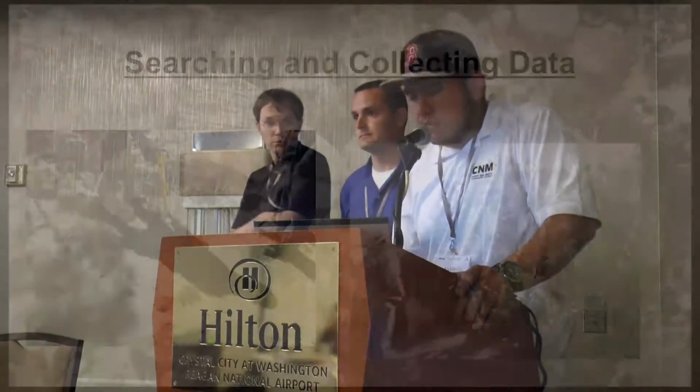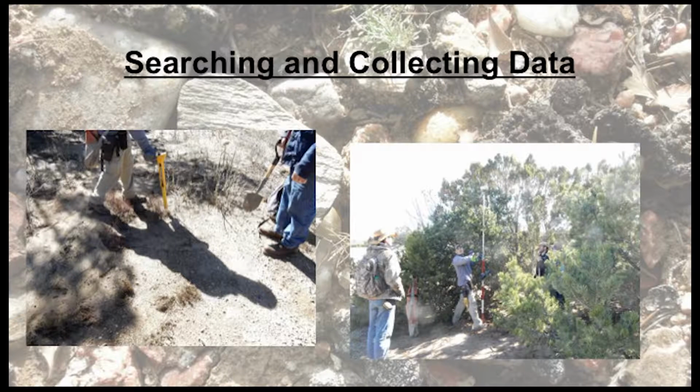We went out there about 4 times. 3 times. We were out there all day. We started about 8 o'clock. We didn't get out of there until 5 or 6. So a good 4 days of field work, and we worked on it for, I guess, weeks until a couple weeks ago. Here we are searching and collecting data.